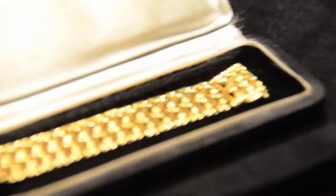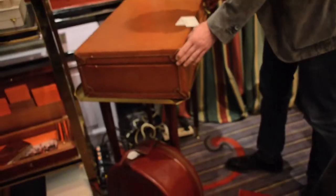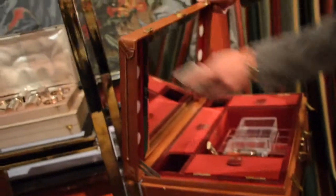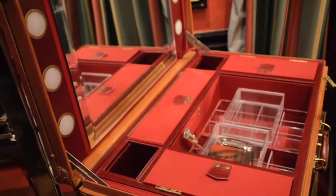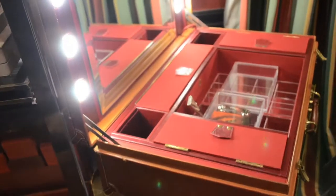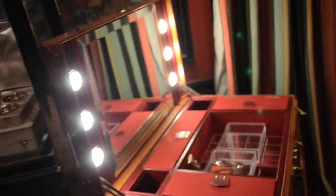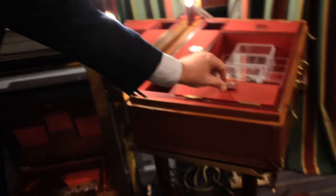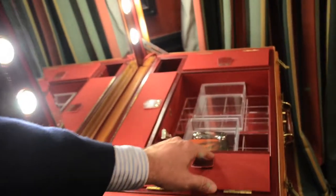Meanwhile, I'll show you a crazy project on this 1950s, I would say 60s, Hermès suitcase that we turned into a so-called boudoir. Wait a second. With all the little details and, you know, all the girl stuff.